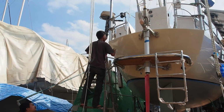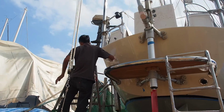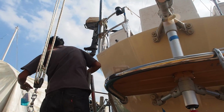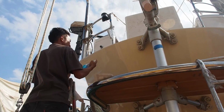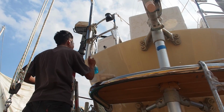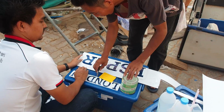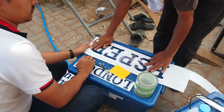So here's what we've been up to since our last update. When we last left you, we were almost ready for our launch, which was scheduled for the 20th of February. In typical Thai style, the electricians, carpenter and upholsterer were still on board working the day before we left, and we still had the decal to put on.